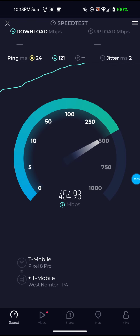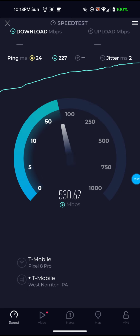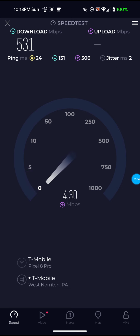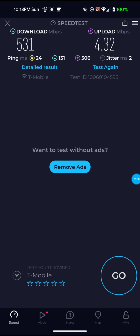With them doing the tower modernization, you're gonna notice ping spikes and stuff like that. You're gonna notice slower upload speed, slower download speed, stuff like that. So you just have to keep in mind that they're doing the tower modernization in my area.